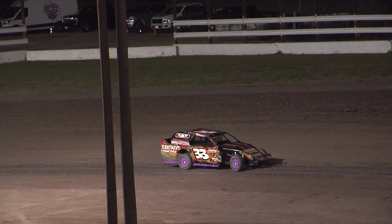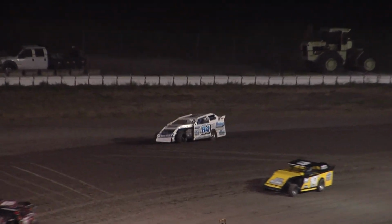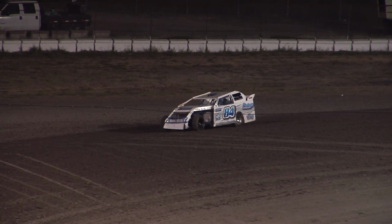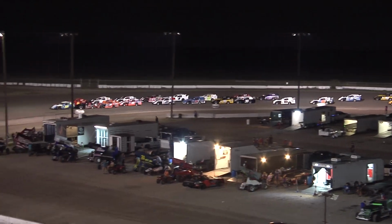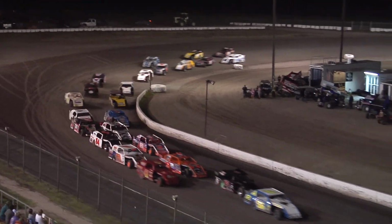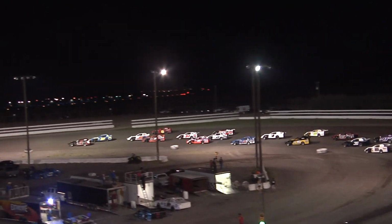Another problem over here off turn number 3 and 4. So we got a couple of cars. Caution on the speedway. The 84X of Anthony Heflin and the 33 of Pepper Kirkendall. Green flag. Thomas Blackwell through the center. Problems once again over here in turn number 1 with the 84X.